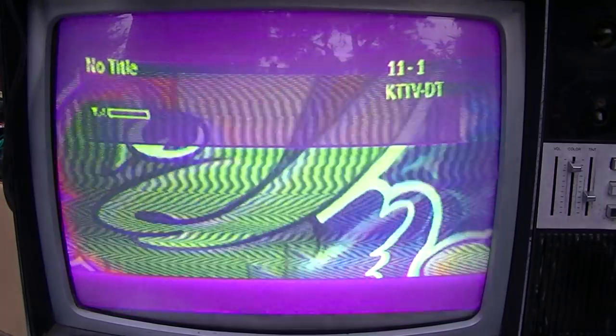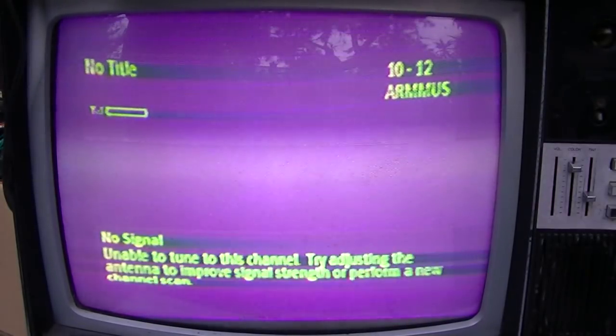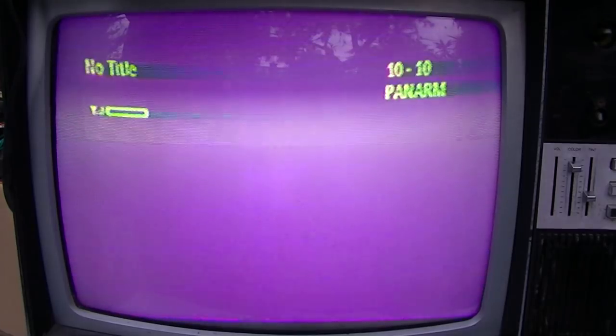Look at this one. This one has 12 sub-channels. Look at this. Prime time, right here on Fox. Wait. 12 sub-channels. No signal. Well, if I had it on a real antenna, it would be rocking.